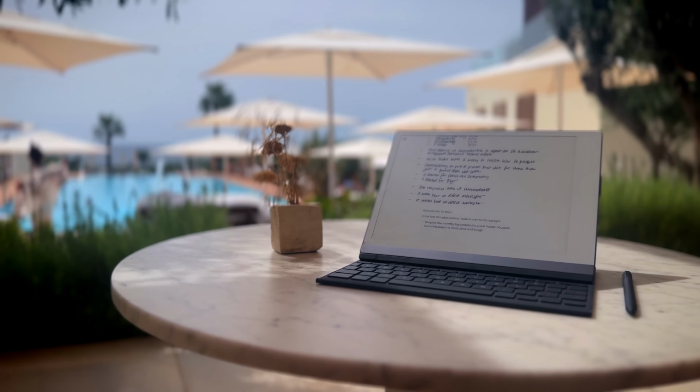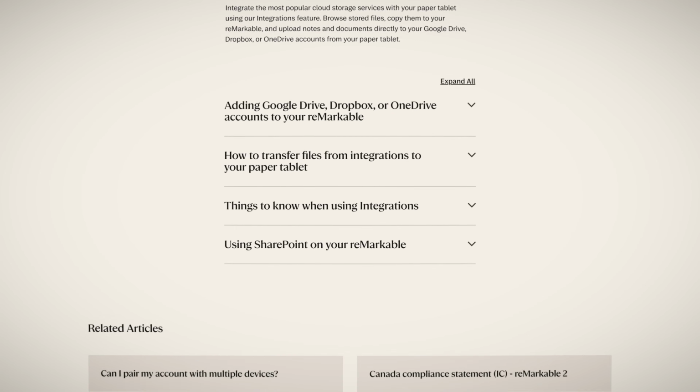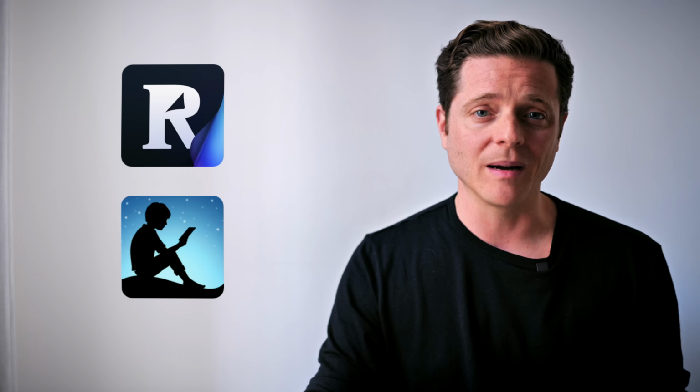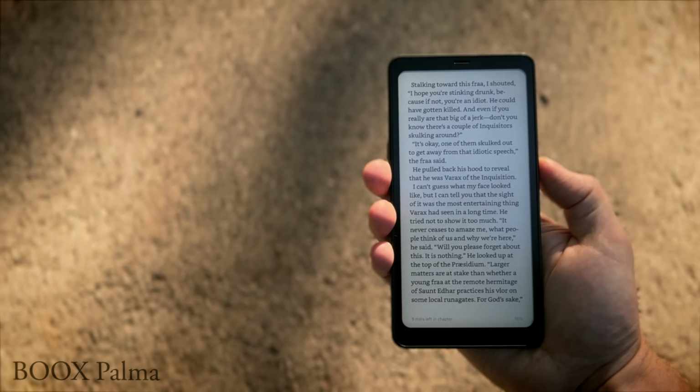reMarkable as a company does offer some external apps that allow you to add PDFs and ebooks and files to the device, but I already use Readwise Reader for articles and newsletters and the Kindle app for reading books, and I try to avoid reading PDFs whenever possible. All in all, I've solved most of my reading needs with the Boox Palma, which I reviewed here, linked below. But for the sake of this review, I did want to try it out so I could see what they were like.